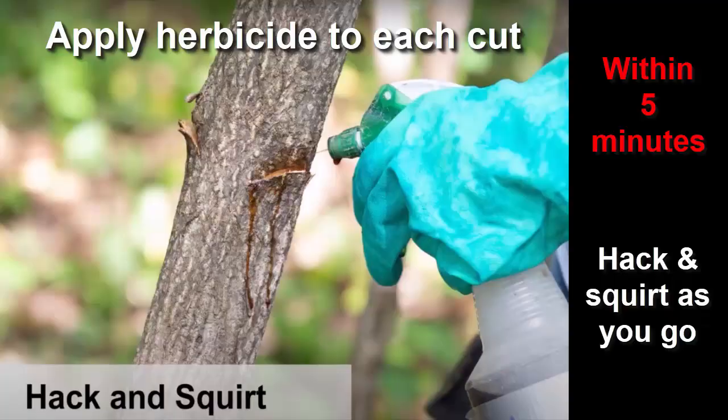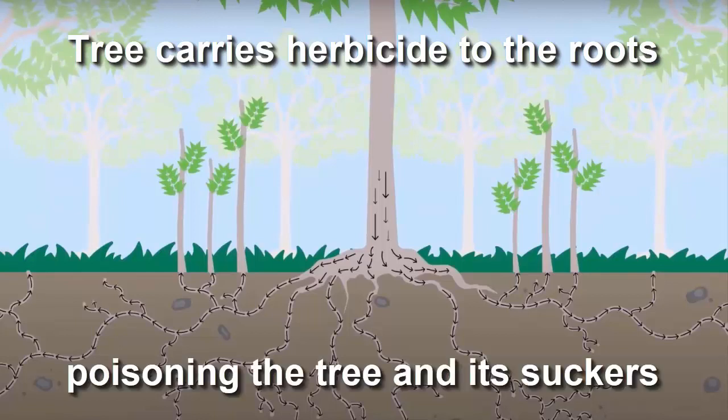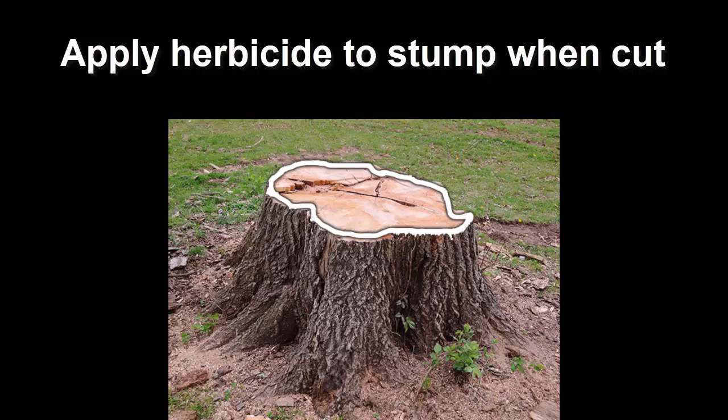Remember, the tree's defenses will wall off the cuts inside of 15 minutes, so you must hack and squirt quickly. The reason this technique works is that the tree does the work of poisoning itself. It carries the herbicide down to the roots, effectively killing the tree in place and ensuring the roots won't continue sprouting new trees. It may take from 2 to 6 months for the tree to die completely down to the roots, so don't cut it down after treatment for 6 months. After then, you can cut it down if you wish, and just to be safe, maybe pour a little more herbicide on the stump at that time, as I previously described.